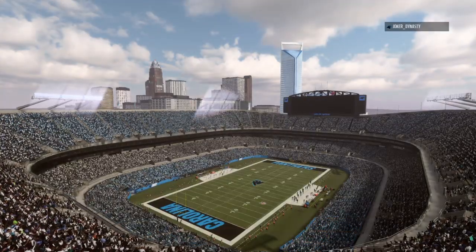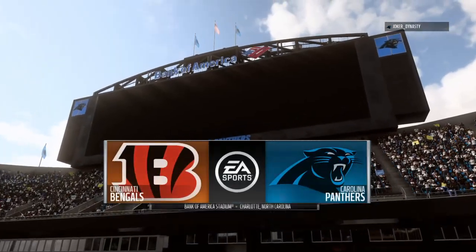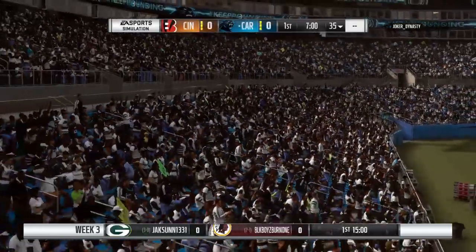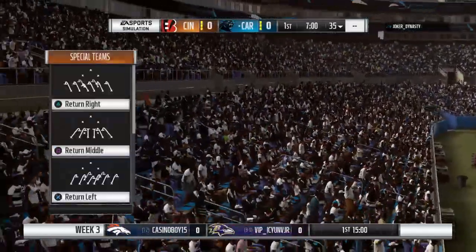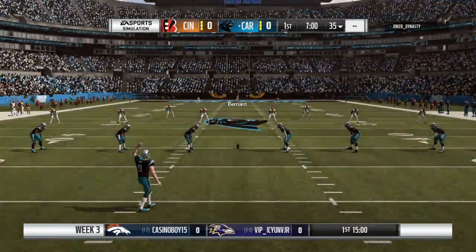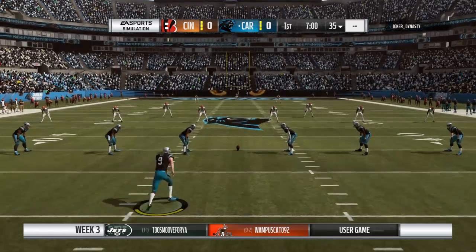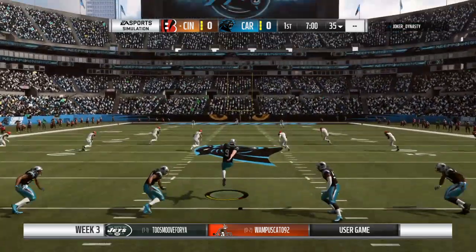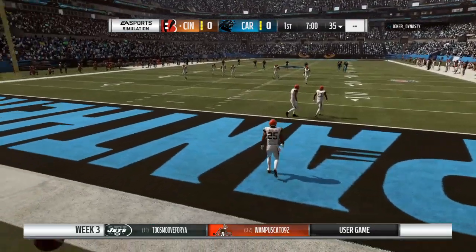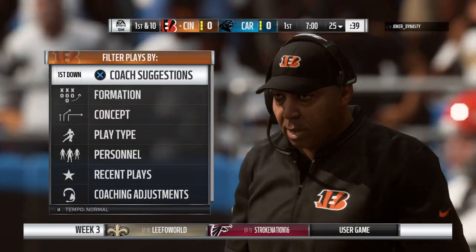EA Sports coverage of the NFL takes us to the Carolinas and Bank of America Stadium here in Uptown Charlotte. Just a few moments ago, this building was shaking as the Carolina Panthers emerged from the tunnel. They are ready to go as the Panthers are set to match up with Andy Dalton and the Cincinnati Bengals. And this will be a touchback as that sails over the end line.